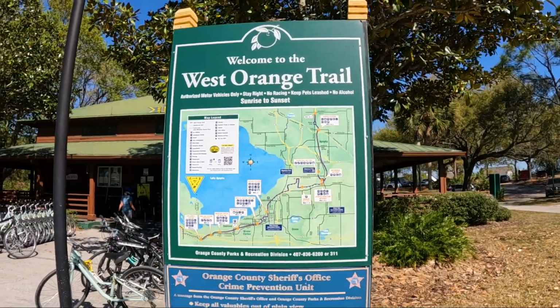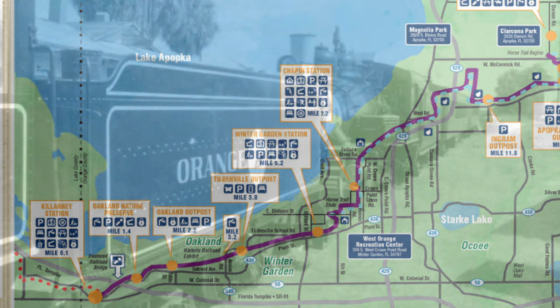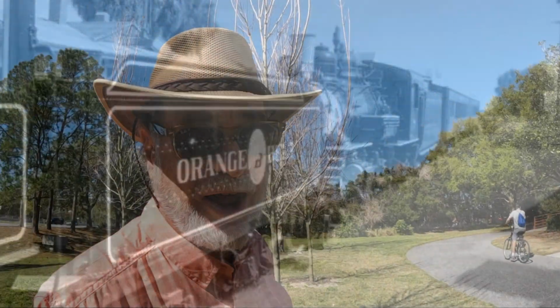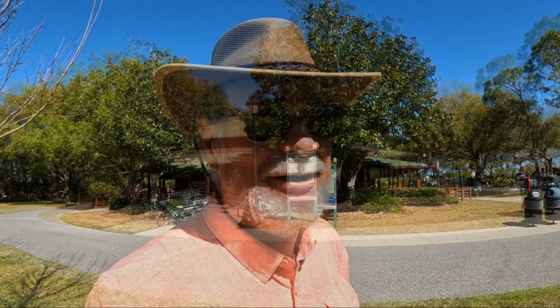All right, this is February, and we are starting at the Killarney Station on the West Orange Trail, which is the old Orange Beltway. It can be quite busy and quite delightful. So we're going to take on a little ride today. We're going to head up towards the Winter Garden and then on past there for a while. So approximately 15 miles up and 15 miles back.